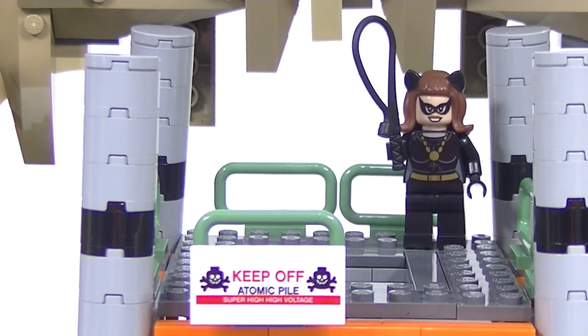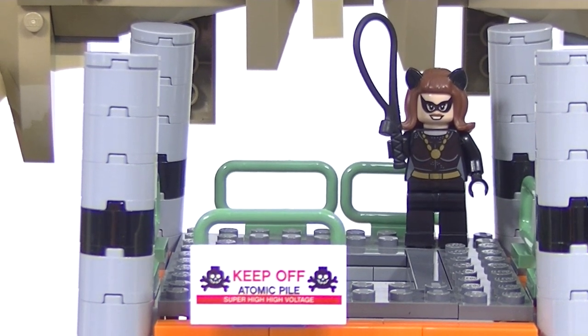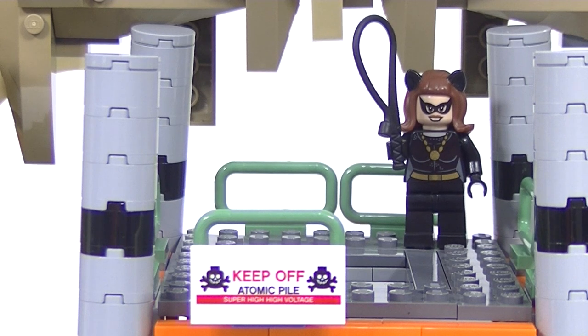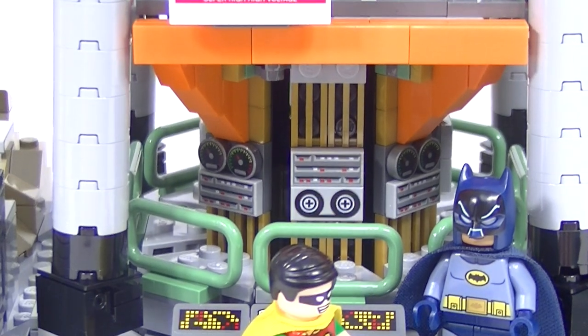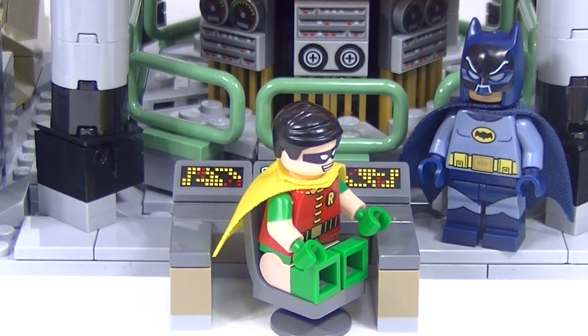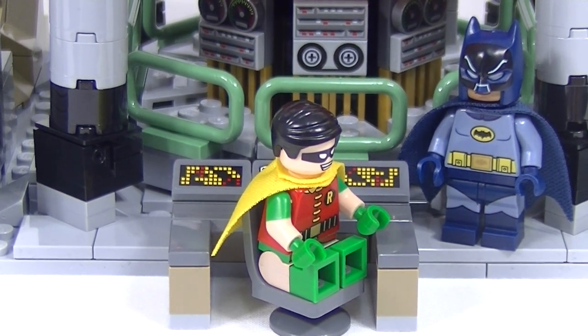They better watch out because Catwoman has snuck into the Batcave. It's a very cool sticker there. I don't think it's focusing on that too well, but it says, keep off atomic pile, super high, high voltage. So very cool sticker. And just to keep going down, lots of great detail, right down to the main control center, which is just stickers.